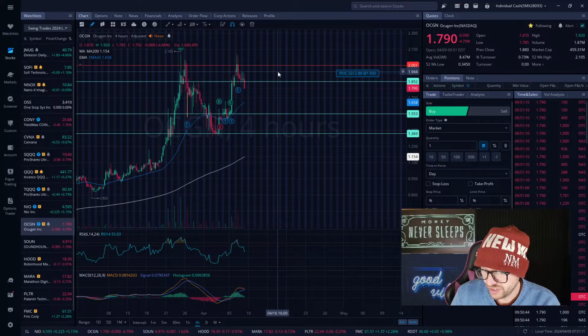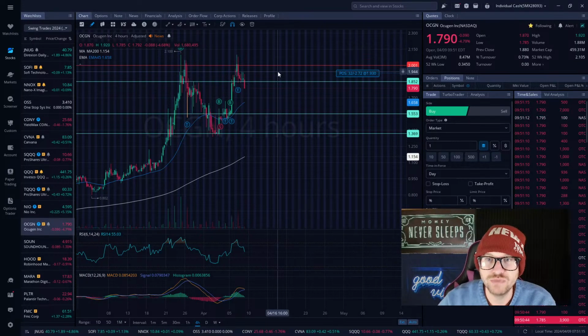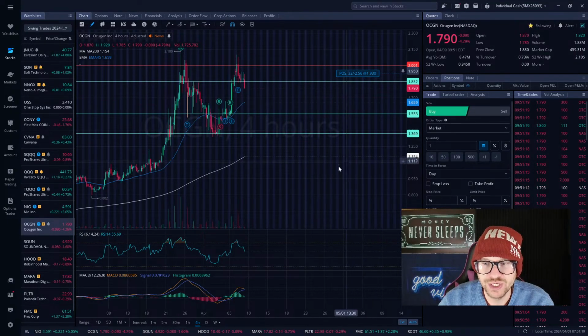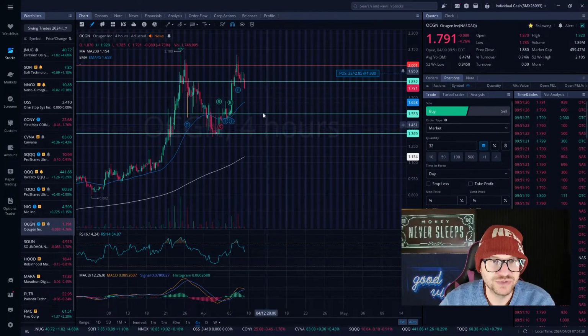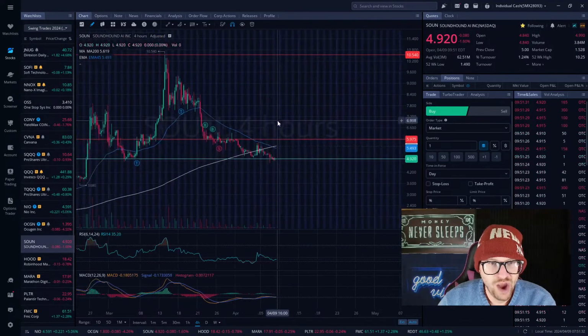But again, penny stocks are very risky, so I'd be very careful with any penny stocks that you may have. I don't mind holding, there's only like 32 shares. I could always average down if I wanted to. 32 shares is not very much. It's like $60. So not really that big of a deal to me. If it goes up, I'd have more benefit than if it went down.